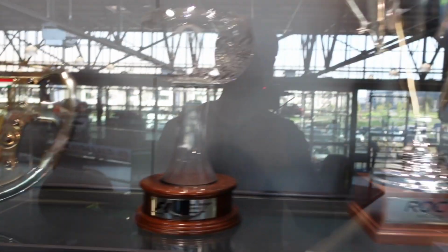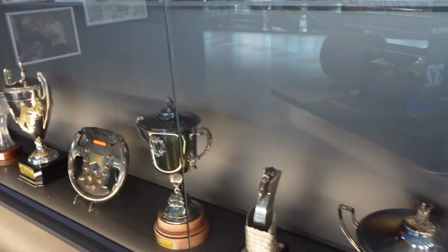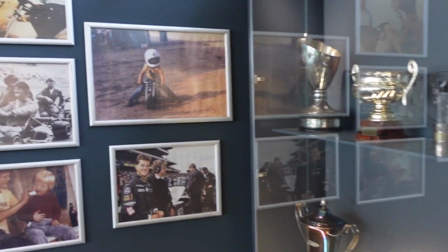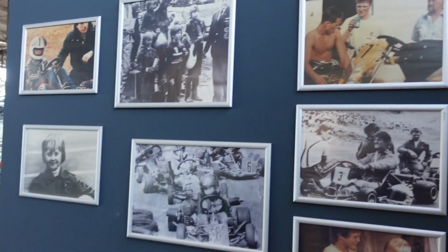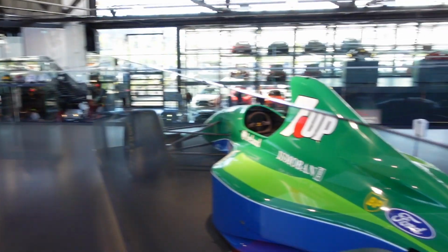It's quite cool, the steering wheel. Yeah, a lot of them here, of course, because he won a lot of races. I think he attended like 300 races during the years, so it's quite special. Good driving.